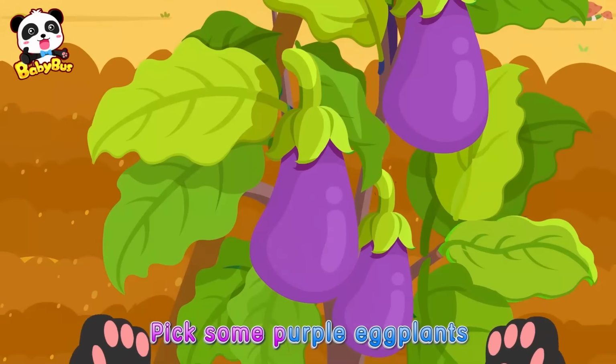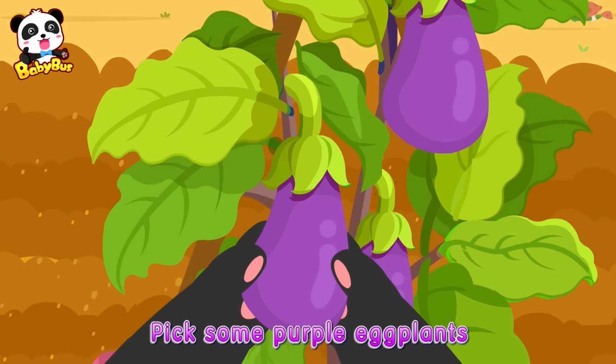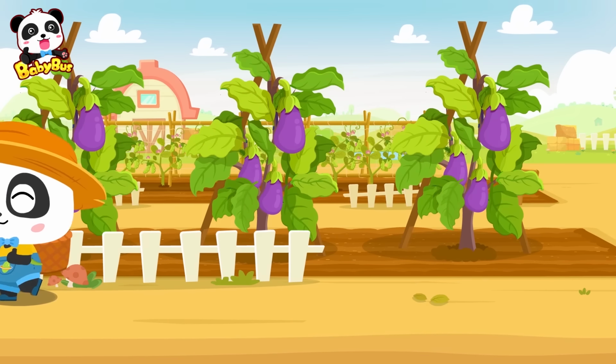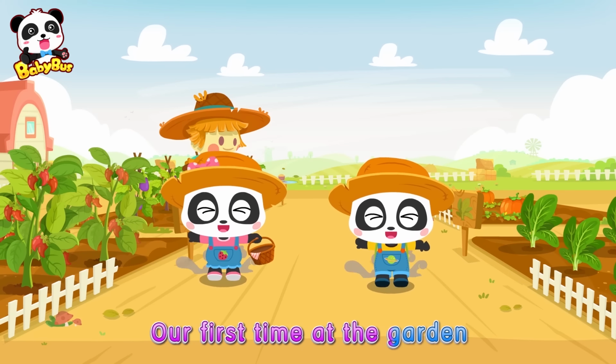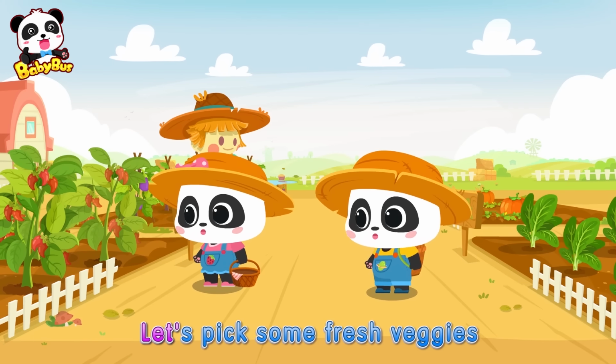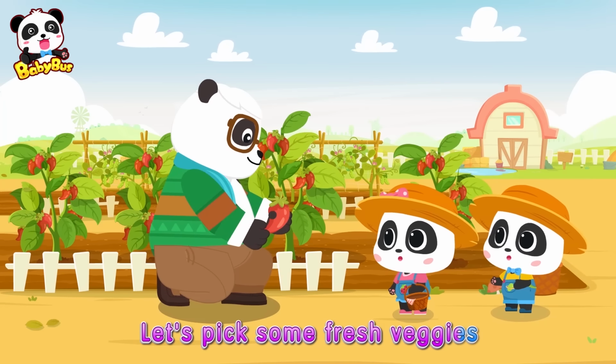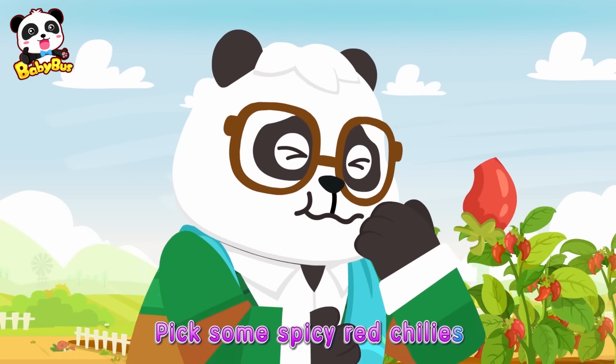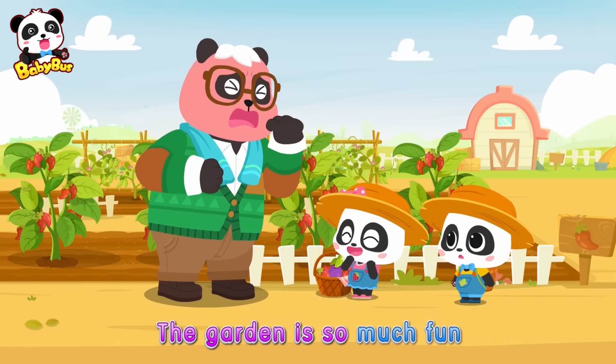Eggplants. Pick some purple eggplants. The garden is so much fun. First time at the garden. Yeah! Let's pick some fresh veggies. Chilies. Pick some spicy red chilies. The garden is so much fun.